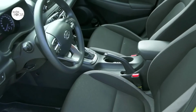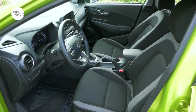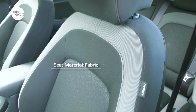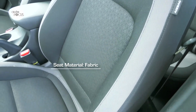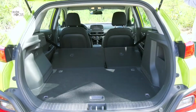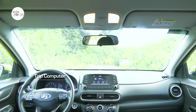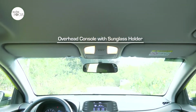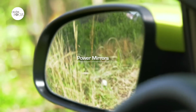The Kona 2.0 GLS interior may not mesmerize as much as the exterior, but the cabin is comfortable with fabric upholstered front seats that slide and recline, and rear seats that split back and fold 60/40. Standard are air conditioning, trip computer, overhead console with sunglass holder, power windows, and side mirrors.